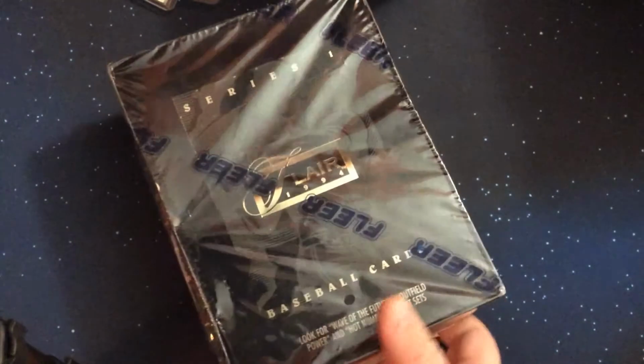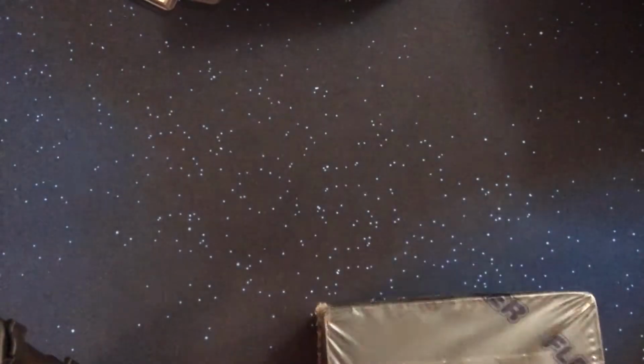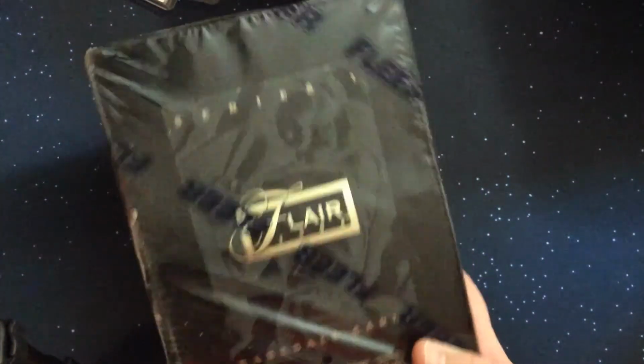I also have a 1994 Series 1 to open up. This is not the series that has the Alex Rodriguez rookie in it. That's Series 2. I think I have one box of these and 3 boxes of the 93.